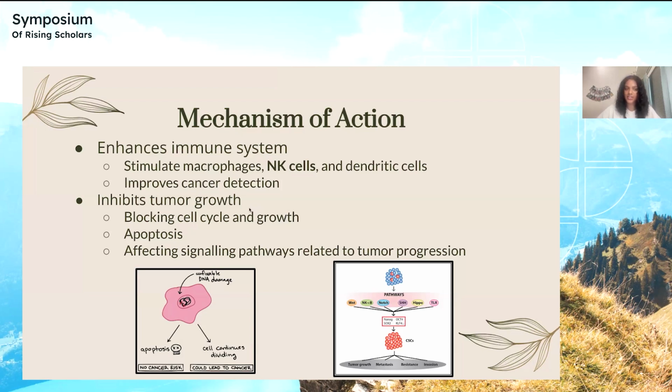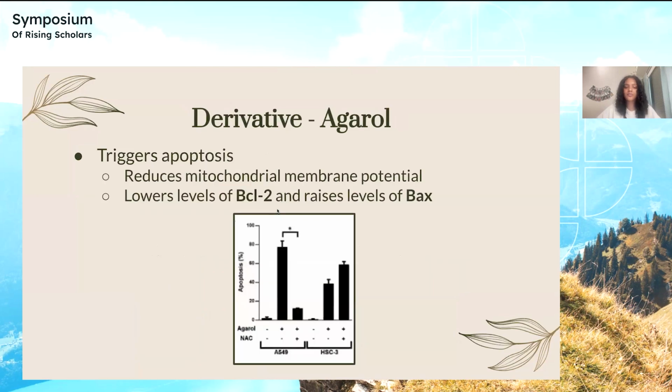cancer cell elimination. They also directly block cell growth, arrest the cell cycle, increase apoptosis, and affect key signaling pathways related to tumor progression. They influence various signaling molecules, which also leads to cell cycle arrest in specific phases and promotes cancer cell death. Aragol is one of the most extensively tested and widely used derivatives of ABM.